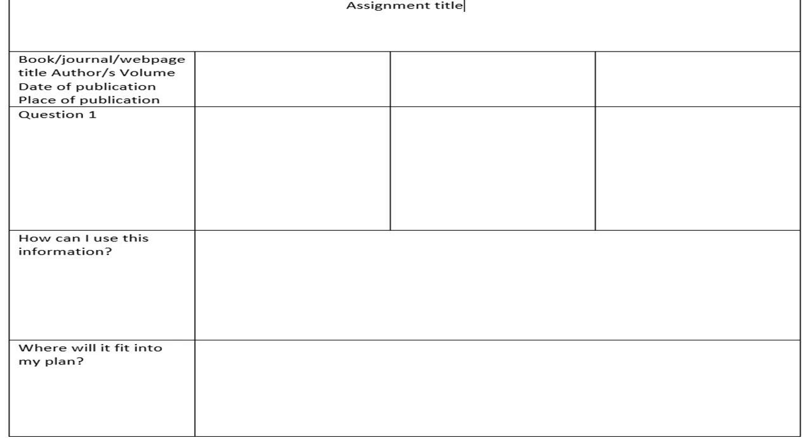In this block here, we can actually write how we're going to use this information, how it's useful to the assignment question. And lastly, in the second box here, where will it fit into my plan? So you can be much more specific here about where this information is going to go. So you could use a template like this for your assignment reading. You could easily adapt this. You could easily make it more specific as well for your needs.